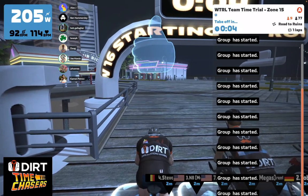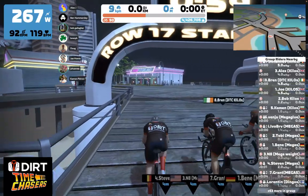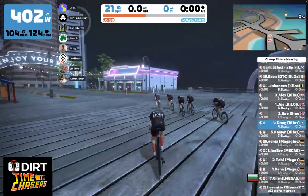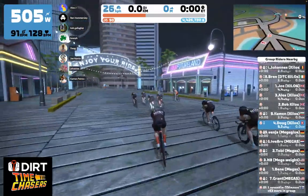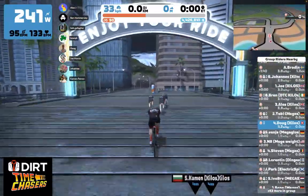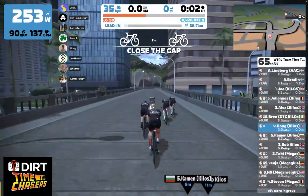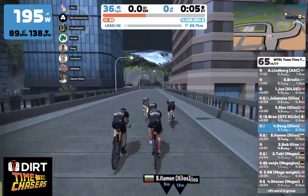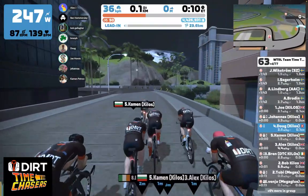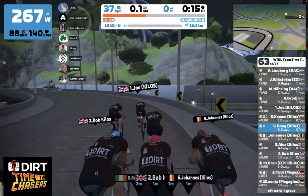Nice big gear. Go. Why have I got no power? Pedal, pedal, pedal. I'm pedaling 112 and I'm only touching two. Oh, that's it, we're in. Where are you, Bob? Are you behind us? Yeah, I'm coming now. Oh, somebody's on a mountain bike. No, everyone looks okay, just can't see Bob. That'd be a glitch.